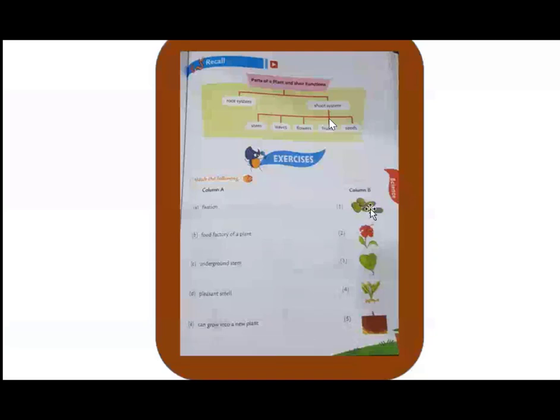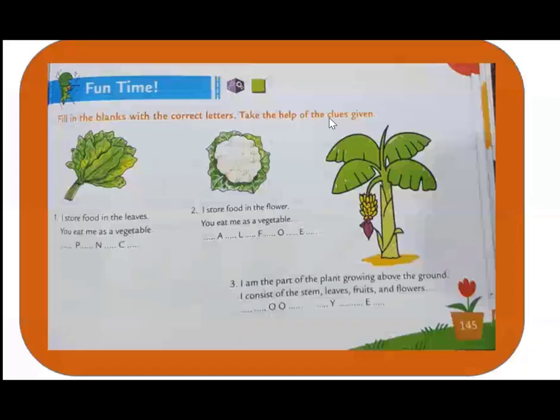Now let me move next. This question you can see in the reader, page 145. It is like fun time. You can enjoy some questions. Fill in the blanks with the correct letters. Take the help of the clues given. Here you can see the pictures.